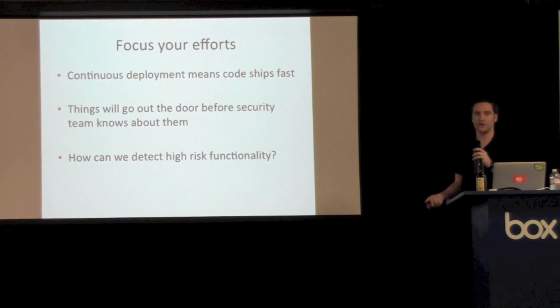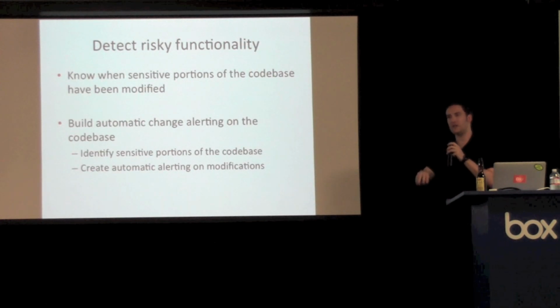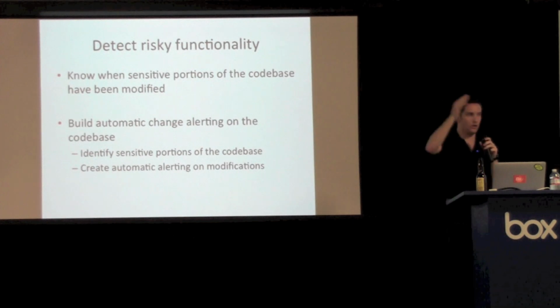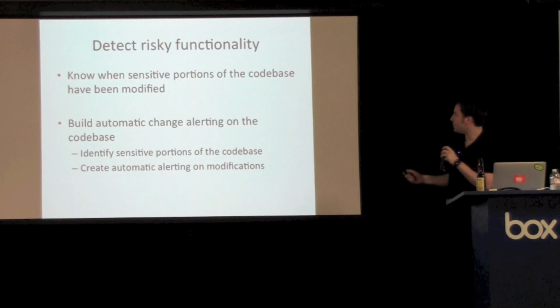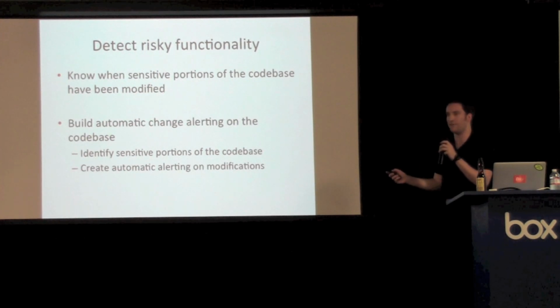So, how do we actually know about what we want to focus in on? I'm going to talk about 3 things in here, 4 things total. 3 things as code is entering your code base, and then 1 thing as far as when your code's actually running in production. So we're going along the stack here. The first one I'm going to talk about is just knowing when sensitive portions of your code base have been modified. So this really goes back to what are very simple, effective things you can do.